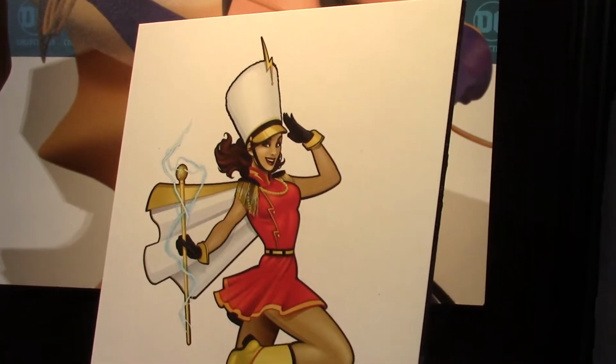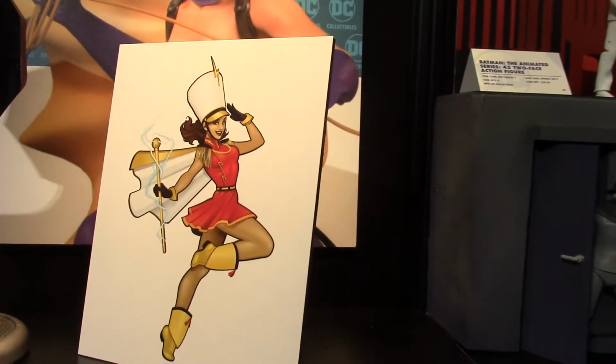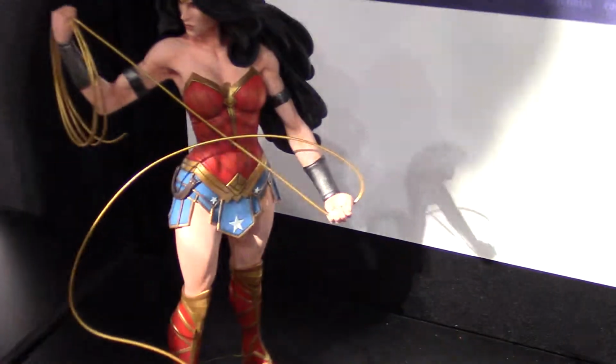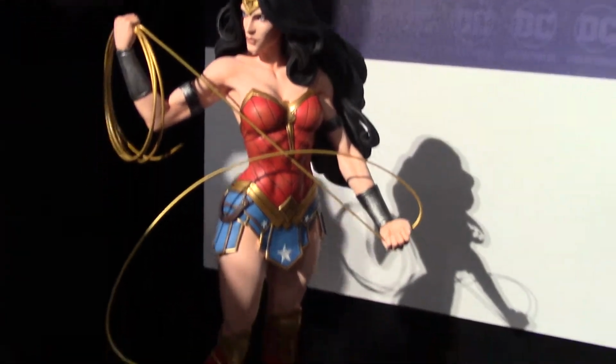As you probably already know, their costumes are kind of based on band leader looks anyway, so kind of perfect for that. That's great. And we have the same creative team that we've had the whole time. And then Cover Girls. So Cover Girls by Joelle Jones. This has been great. She's been really a great collaborator to work with.